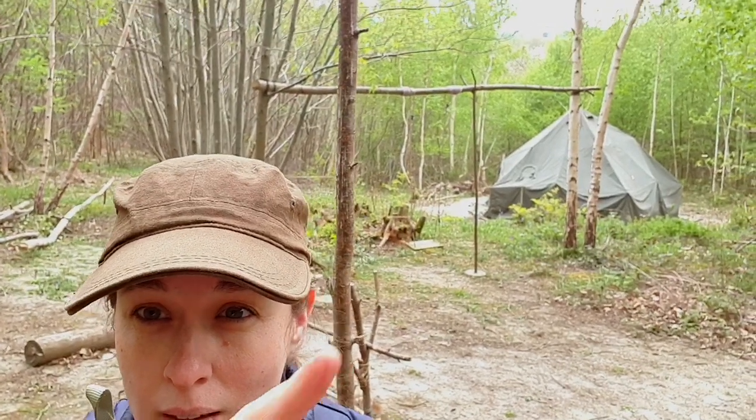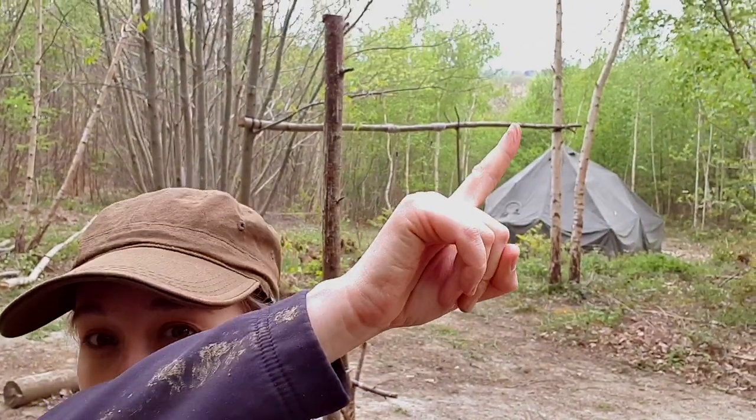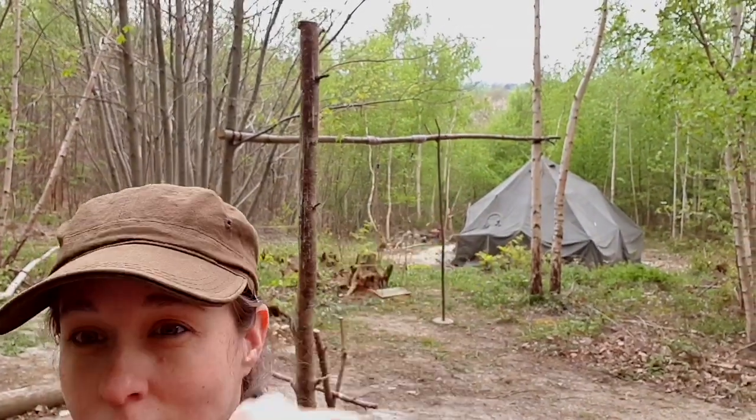We have created a little bit of a view. Let me show you that. I don't think you guys are going to be able to see it. Up there. But I don't think it's going to pick up on the camera, unfortunately. I've tried adjusting settings and things, it's just not going to work. But trust me, there's a little bit of a view now.